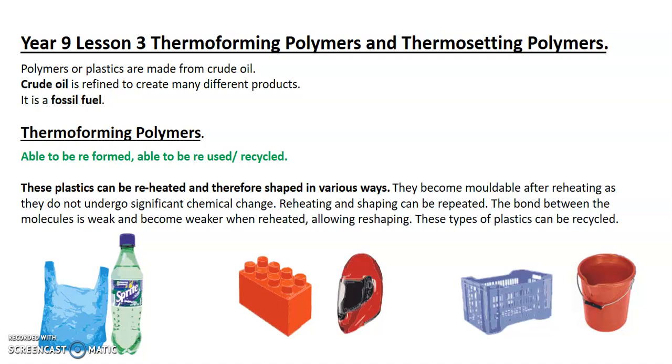Now, polymers are made from crude oil, so it is a fossil fuel, and it's a finite fuel that's used to create it. So it's refined from crude oil and turned into different products, and one of them happens to be plastics and polymers. And because it's a finite product, that means that we are going to run out of it eventually. So fossil fuels are being used less now for resources because there's less of them.